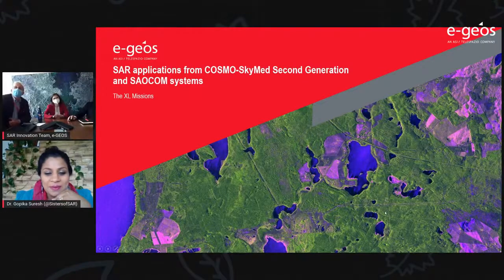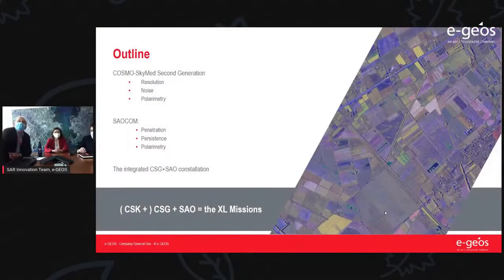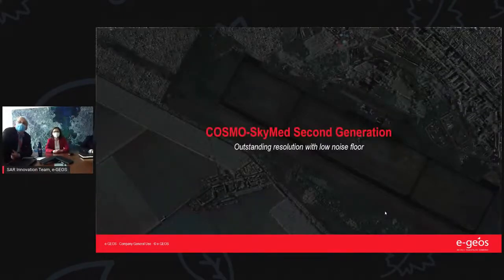Okay. Yes. So we are going to speak about the two constellations. First of all, and we will put the emphasis on some features which open the floor to several applications. First of all, I leave the floor to Filippo for the first pill of COSMO second generation.